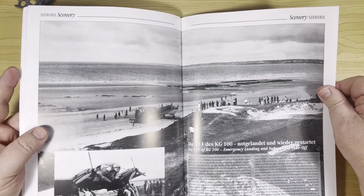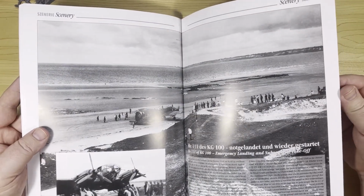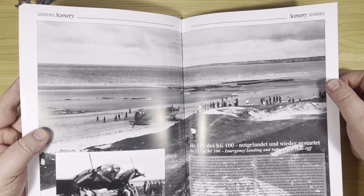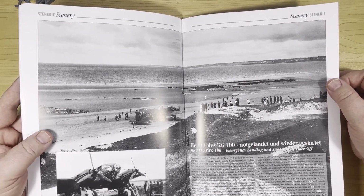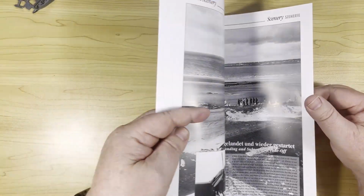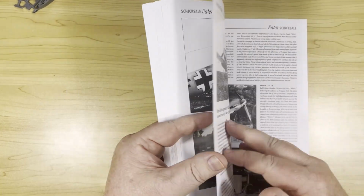Here's a good one for you. An aircraft landed on a beach, ran out of fuel, and eventually they refueled it and got it to take off again from the beach, all before it disappeared under the tide. So there's a bunch there.